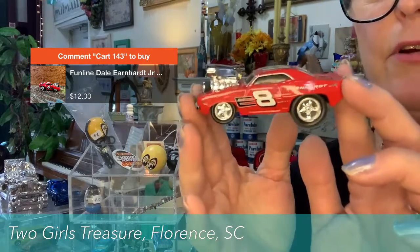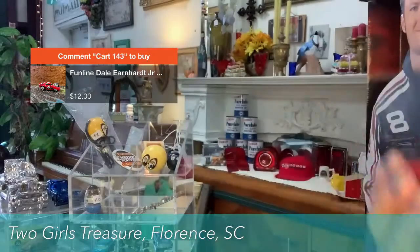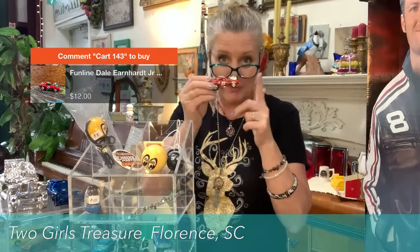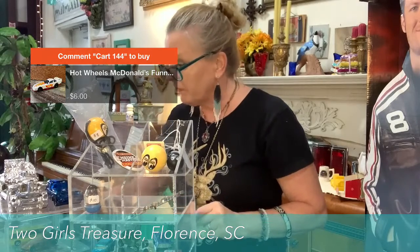Number eight, Dale Earnhardt Jr. This is $12. This is cart number 143. See, that's how they get scratched up. I played with them. They're toys. They get played with. Cart number 143.